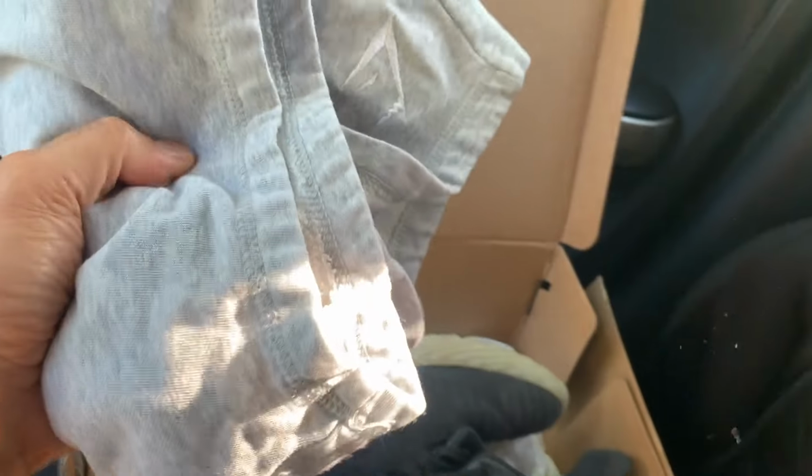Pair of Gymshark shorts for myself, size medium. I always like stuff like this. Why not? I mean, these things are so comfortable and made by a company that really understands gym wear very well, so they feel great.